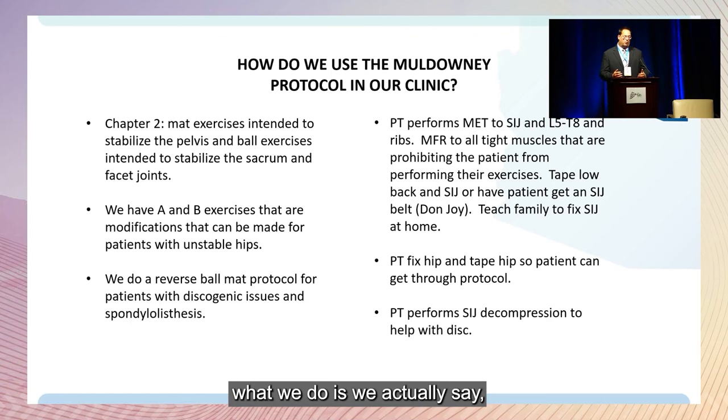In closing, I'm stealing a quote from one of my favorite people, Walt Disney: it's kind of fun to do the impossible. Kevin and I are very passionate about treating people with EDS and hypermobility and chronic pain, and we've dedicated our practice to treating this population.